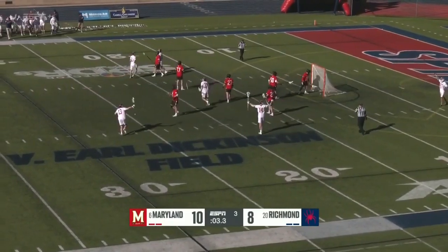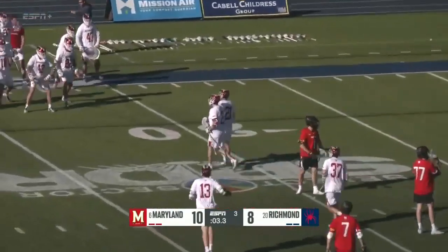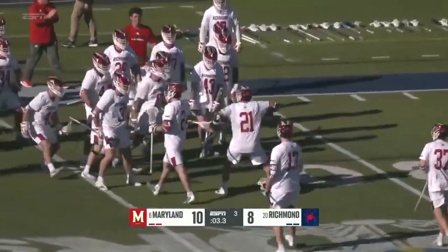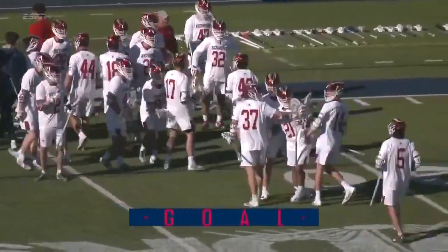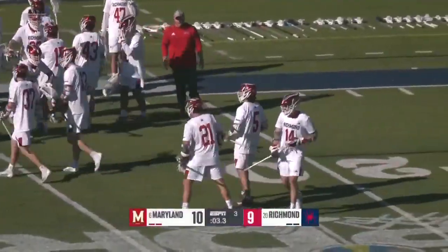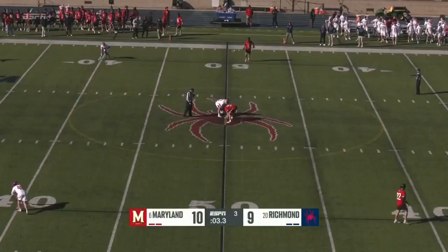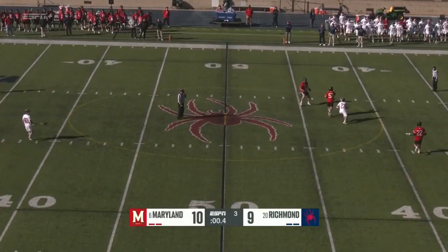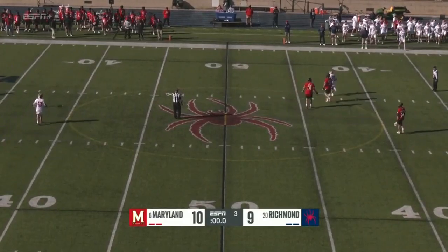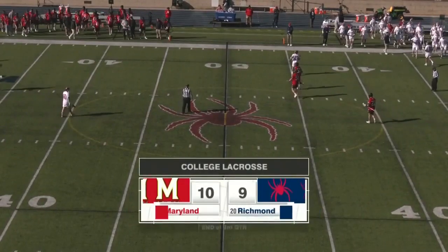Oh, what a nice Dalton shot. Young around the stick and pressure of Zappatello. Well, those are two of your top players on both teams, and they went at it. Dalton Young wins this matchup to get Richmond back within 1. And Zappatello's wearing that #1 jersey, which has a lot of significance for the Maryland program. As the quarter expires, 10-9.